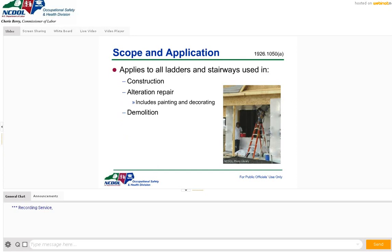Okay, so again, it applies to construction, alteration and repair, and demolition. These are all construction type activities. Now, you can go ahead and start typing. I know that picture is small, and you can maximize that slide, but if you do that, you won't be able to type or use your chat, so you can go back and forth. But what is wrong in that picture? What is wrong in that photo?